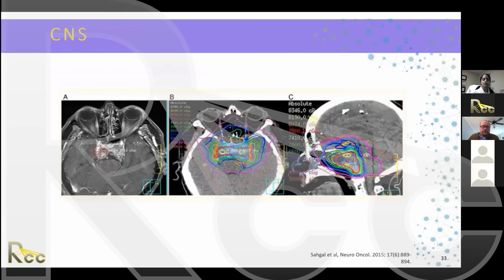And in general, in my own practice for CNS malignancies, I tend to use IMRT and VMAT for pretty much every case, because most of these tumors are close to critical structures, and the dose distribution with IMRT and VMAT is just so much better.